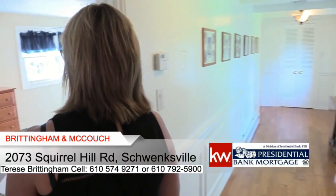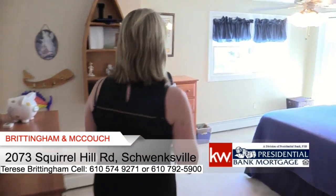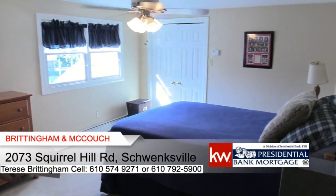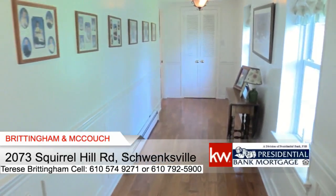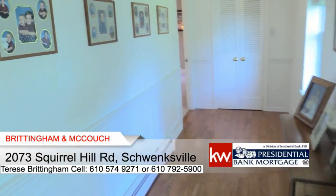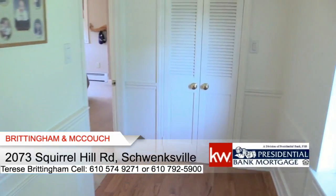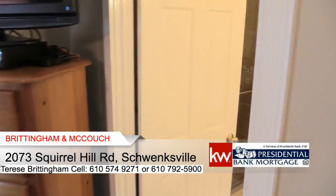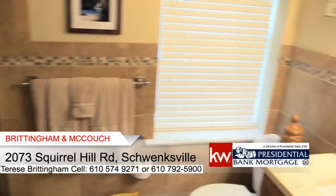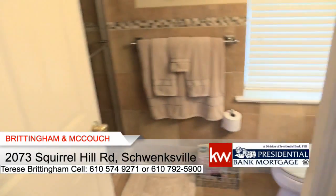And look at the size of this bedroom. So we have another large bedroom. Feels like new construction, but it's just not new construction. You're getting such a great house, but with that new feel. And then down the hallway, we have another one, and as you'll see, same thing, finished all this wood, beautiful wainscoting, and another large bedroom with another full bathroom. There's no shortage of bathrooms here, and they're all done and they're ready to go.